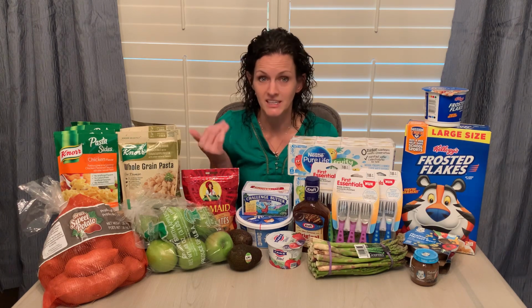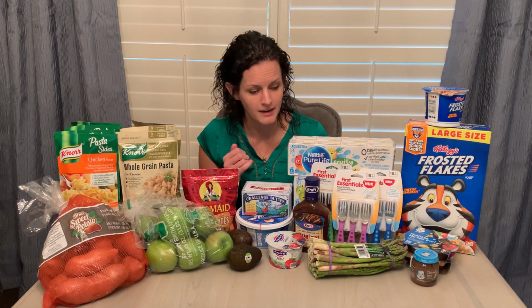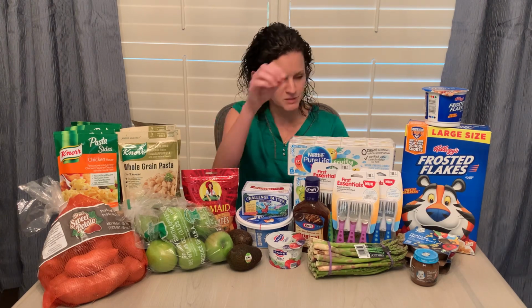And then it will ask you the quantity that you purchased. Sometimes it will ask you the dollar amount that it cost, and then I hit submit. Honestly, typically within 10 minutes, it's processed, but definitely within 24 hours, they have given me credit for what I've purchased. So I've been very pleased with the Fetch Rewards app in that respect.